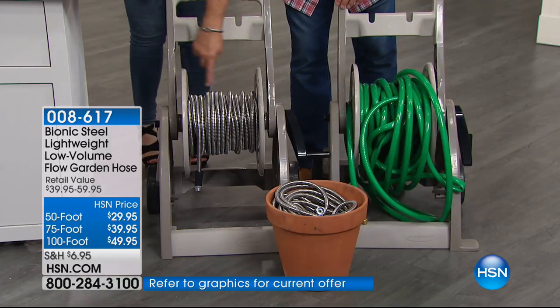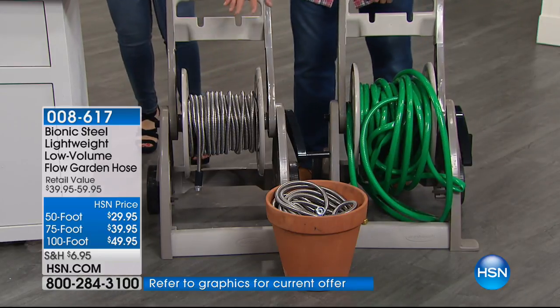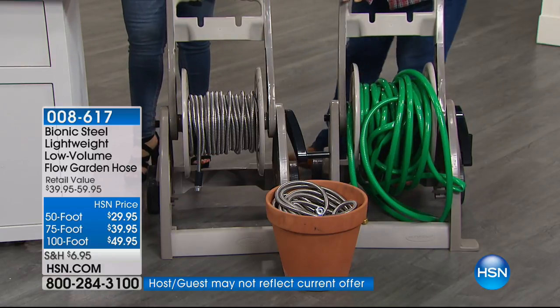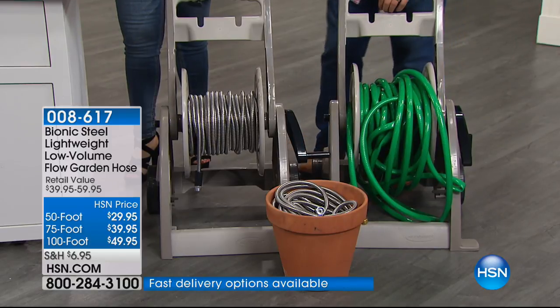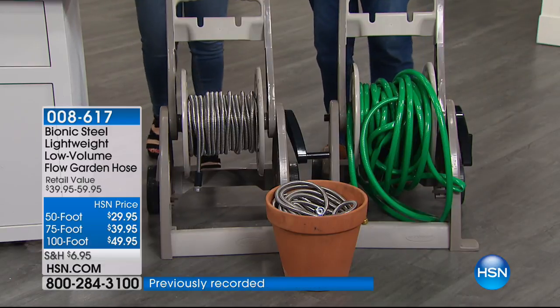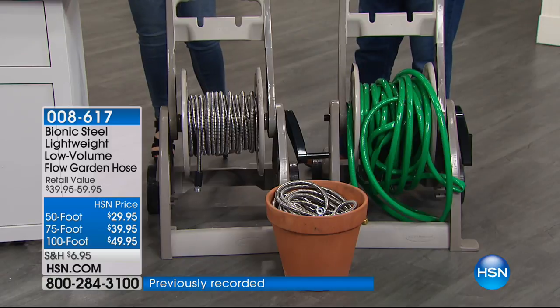I could fit a second 100-foot section on here if I wanted to. That's so cool. So why wouldn't you get the 100 feet? Oh, plus, Leslie, a lot of places, they don't let you have these. Homeowners associations don't want to see these hose reels mounted to the buildings or outside. Guess what? Use a flower pot. That's 100 feet of hose in a flower pot.